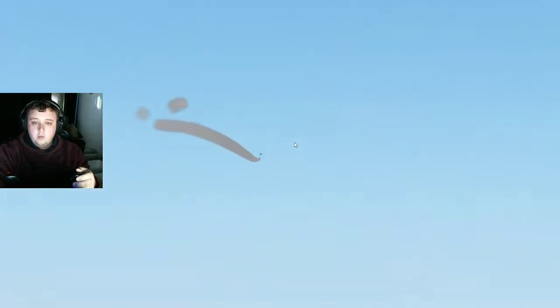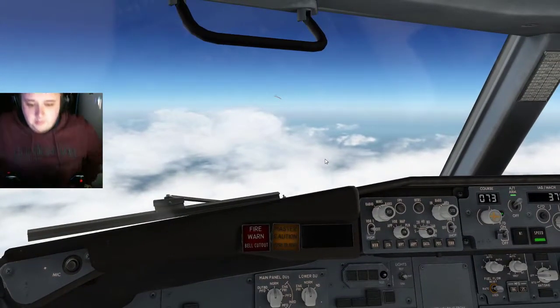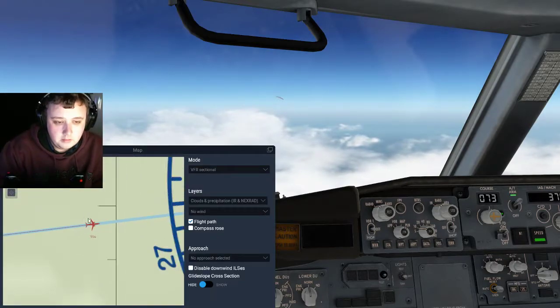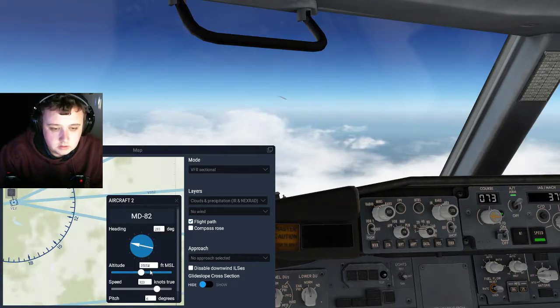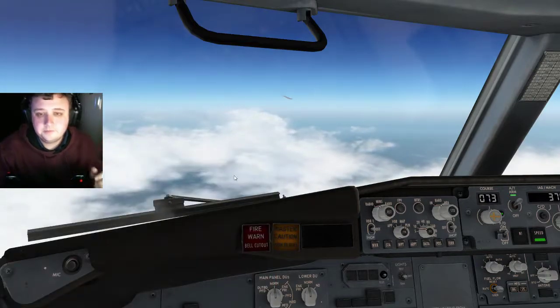Well, that's kind of frightening. We have a plane, and it looks like it might be 1,000 feet above us, might be flying directly at us. We'll have to see here. I wonder if the map will tell us. We could have a mid-air collision going on here. Doesn't tell me their altitude. No, maybe it does. They're at 35,000 feet as well. I can adjust it, but I'm not going to. They're heading 283. I don't think we should have a problem here.